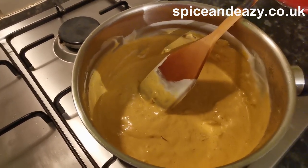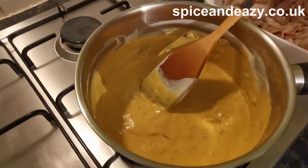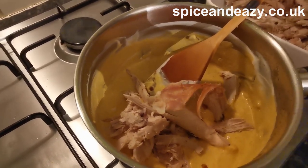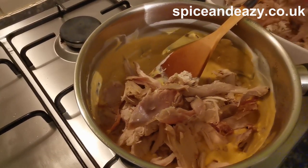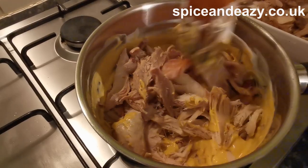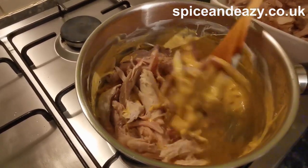So now we're going to add the turkey. This is going to be really thick, by the way, because if I have too much sauce, the spuds are not going to stay on the top. It will just turn to mush in the pan.